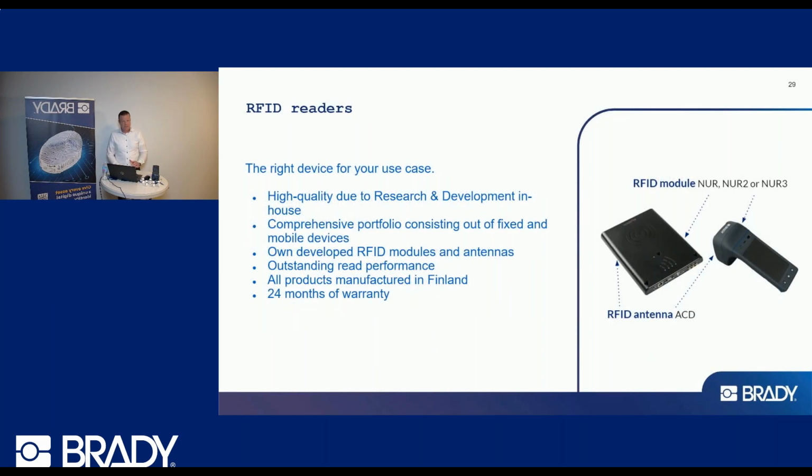You've already seen it. We've got different types of readers and antennas. On the picture, you see a fixed reader and antenna, and a mobile reader. All those products are manufactured in Europe, and they use our own developed RFID modules and antennas, so no outsourcing to other companies.